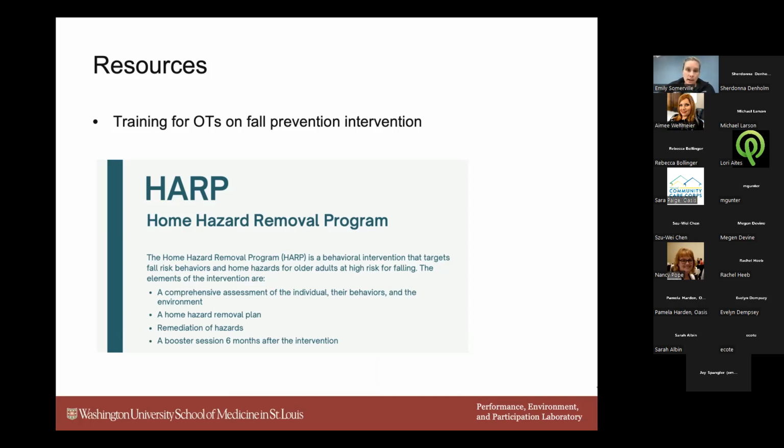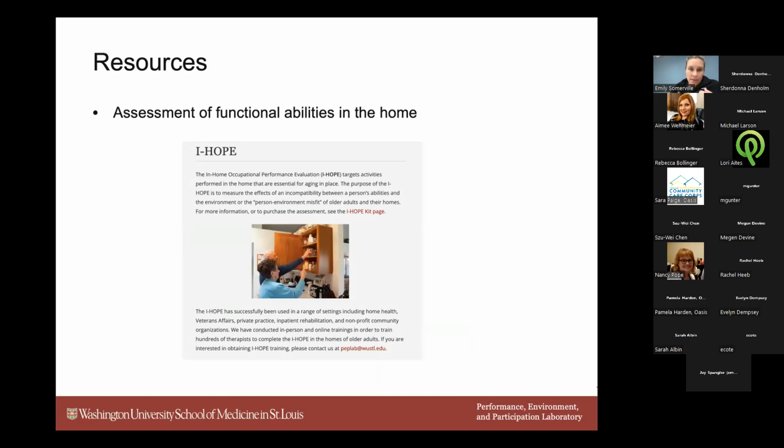And then we also, as a resource in our lab, have an assessment that looks at people's ability to do daily activities in the home. So it looks at things like, are they able to get dressed, get in and out of the shower, get on and off the toilet, get in and out of bed, move around the home, go up and down stairs, et cetera. That's another resource if people need a standard evidence-based assessment that looks at people's ability and then helps identify things in the environment that are making it difficult for the person to complete their activities independently and safely. And then that becomes what the OT and individual work together on to help decrease the barriers in the environment that are making the activities difficult.